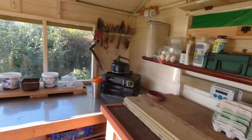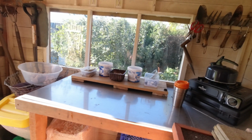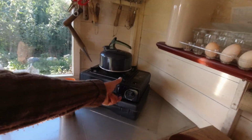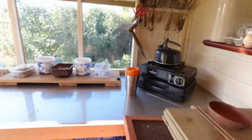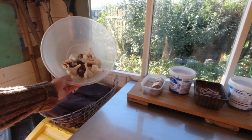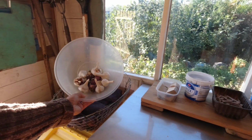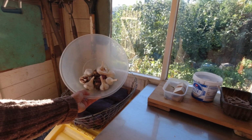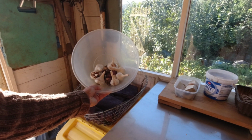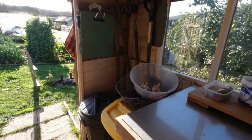I've got my kettle back in use, which is wonderful. My seeds ready for getting into their packets, and we'll be doing that sometime in the not too distant future. Kettle's boiling, switch that off. And my garlic for planting will be going out relatively soon, probably the beginning of October, and they're the best ones selected from my harvest, and a few that I've been growing on from bulbets for a couple of years now, and hopefully they'll come to maturity this coming next year.